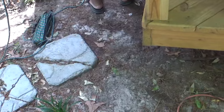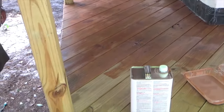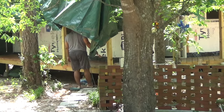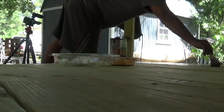It's nice you have shade to work in. Oh yeah, I'm glad. That's one of the things I love about this porch, is the shade. It has pretty much shade all day long.